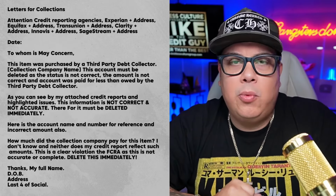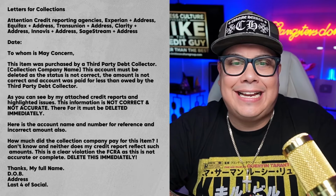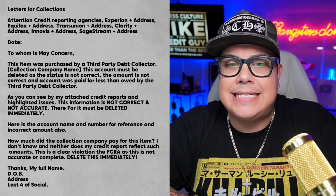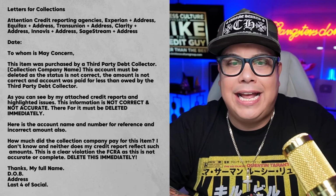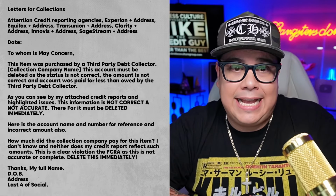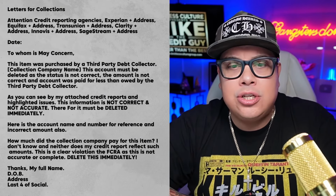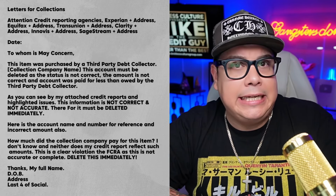Now here's the part that you've been waiting for. To whom it may concern, this item was purchased by a third-party debt collector. Now put the collection company's name right there. This account must be deleted as the status is not correct, the amount is not correct, and the account was paid for less than owed by the third-party debt collector. As you can see by my attached credit reports and highlighted issues, the information is not correct and not accurate, therefore it must be deleted immediately.